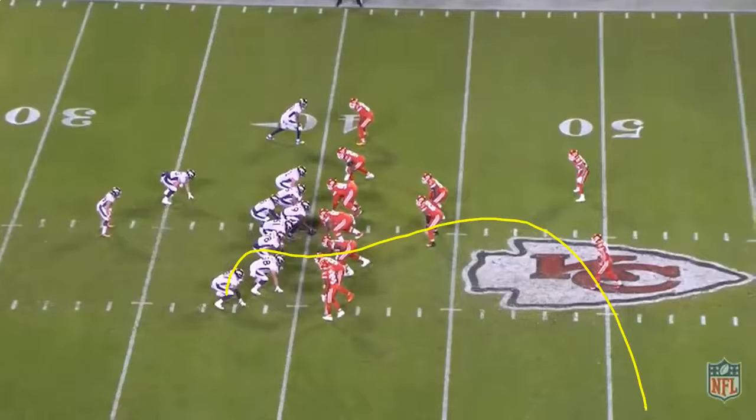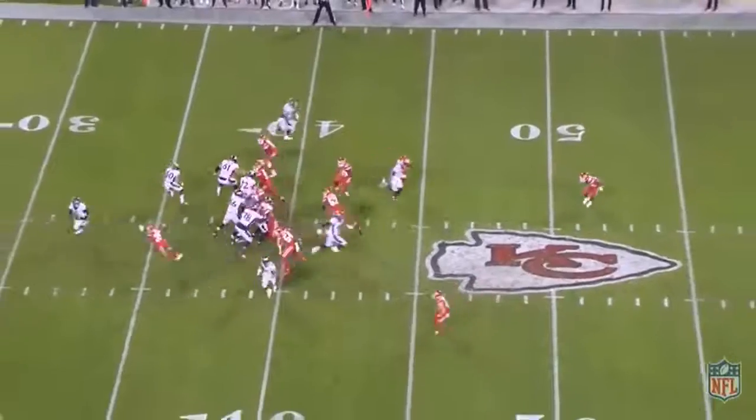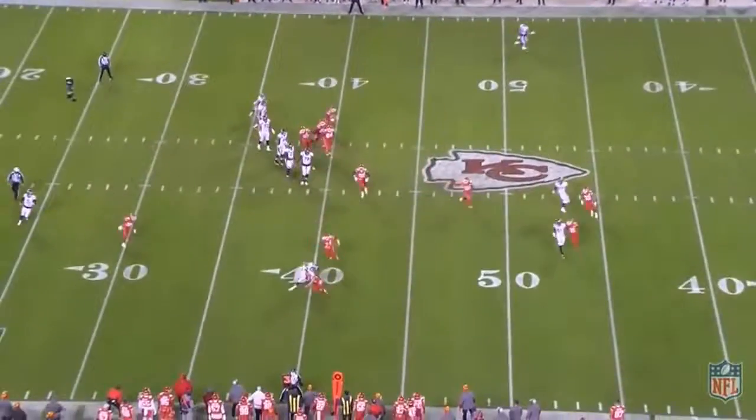Noah Fant's going to come up inside, come back around. You're going to see a chip release here from Noah Fant. This is going to be run action. You're going to have a pull and run action, extra play help here, and then he's going to leak out. Unfortunately, Nick Vanette's not going to pick up the first down here. Sorensen sticks him a yard short.